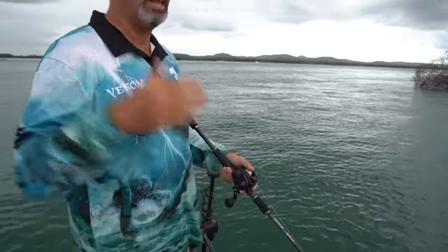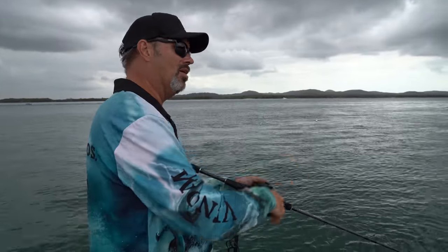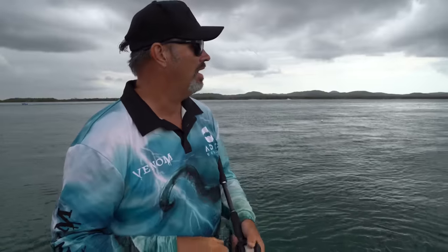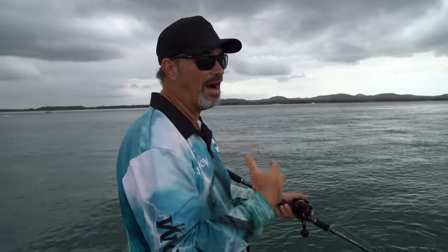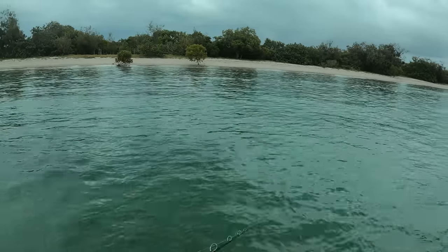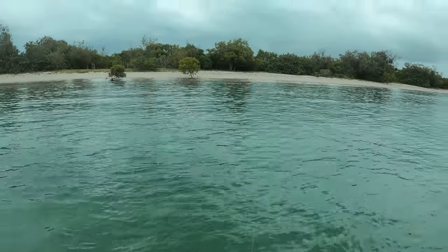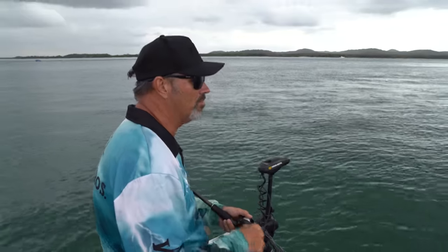Just give it one hit and it just sort of darts like that. Then it just sort of glides along on the pause and just keep doing that. And you can vary how hard you whack it. You just do it nice and easy. Occasionally give it a bit of a harder one. And I'm all the way out in 3 meters of water here. I'm gonna move in a little bit closer.